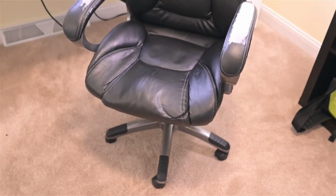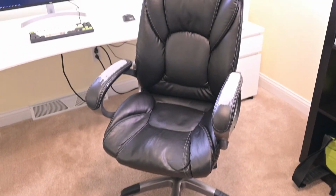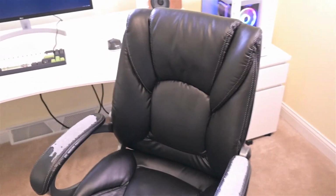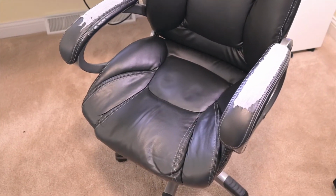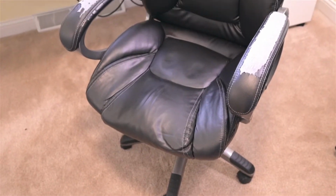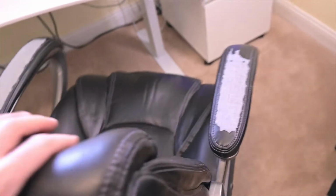So moving to the chair, this thing is in need of replacing. It is probably 15 years old, bought it from Staples. This was actually a $200 chair, but it is complete junk. If you're really wanting to spend money on a chair, unfortunately they're $400 or $500 for a good quality chair, but that's what you get. And it does its job. It's not comfortable, but again, it's 15 years old.